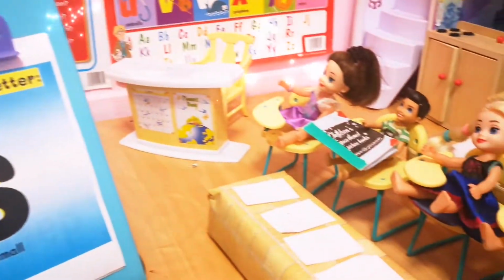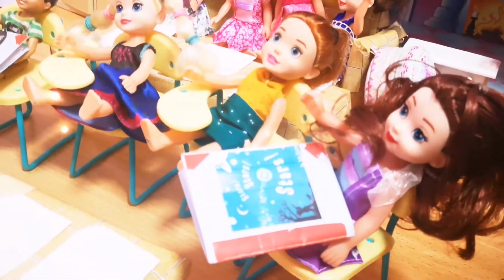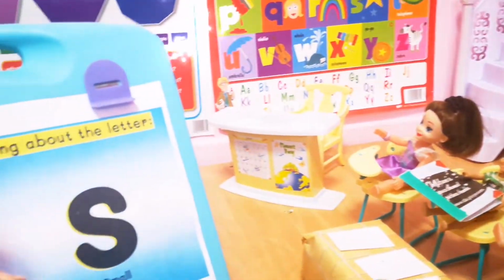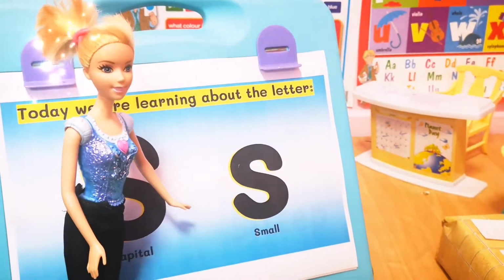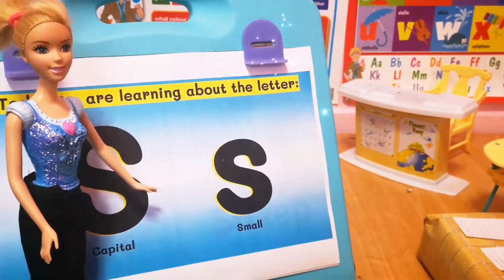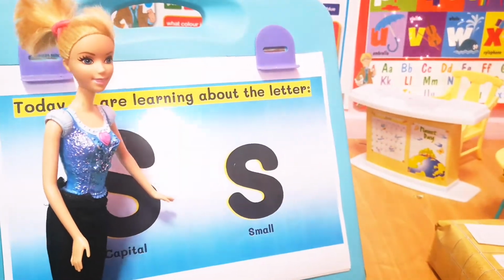Yes, teacher, yes. Pick me, please. All right, well done, you are correct. We are learning about the S sound. All right, repeat after me, everybody. Well done, students. Now you all know the sound of letter S.